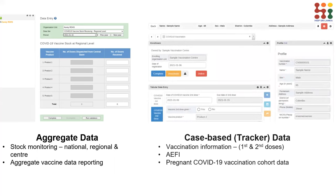And the case-based component, of course, has three main sections. First is about COVID vaccination information, that is the first and second dose of the currently injected vaccines. And the adverse events following immunization module was there. And also the latest one is that the country has started immunizing pregnant mothers. So we capture that information as a separate module, because it's a kind of cohort follow-up that happens, which even lasts after the delivery.